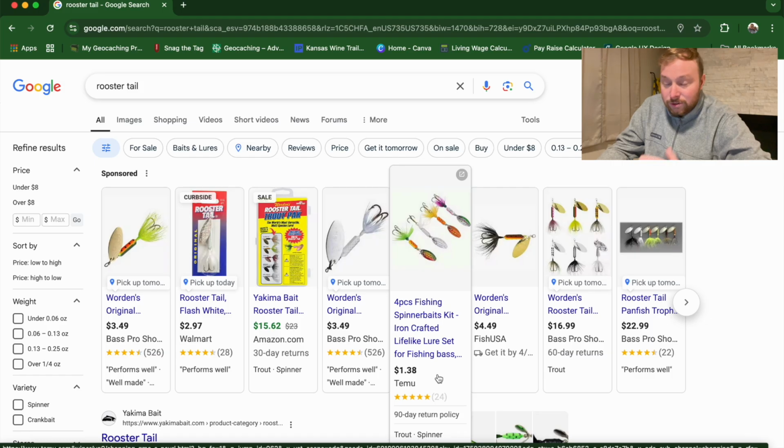So for the colors, the white ones you kind of want to use in clear water. These crazy looking colors help out when it's murky and muddy and the fish can't really see.